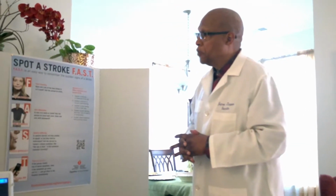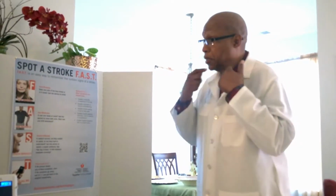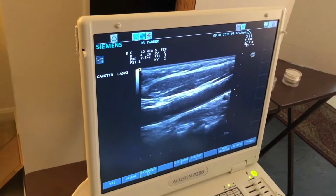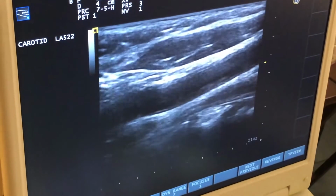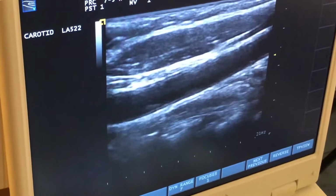These are things you should look out for when you see an individual possibly in the early stages of a stroke. Now we will actually do a demonstration showing how I look at the carotid arteries and how I listen to the pulses at the ankles. Okay, all right, as you see here, this is the common carotid artery that I look at. And what I'm looking for is plaque buildup in the artery itself.